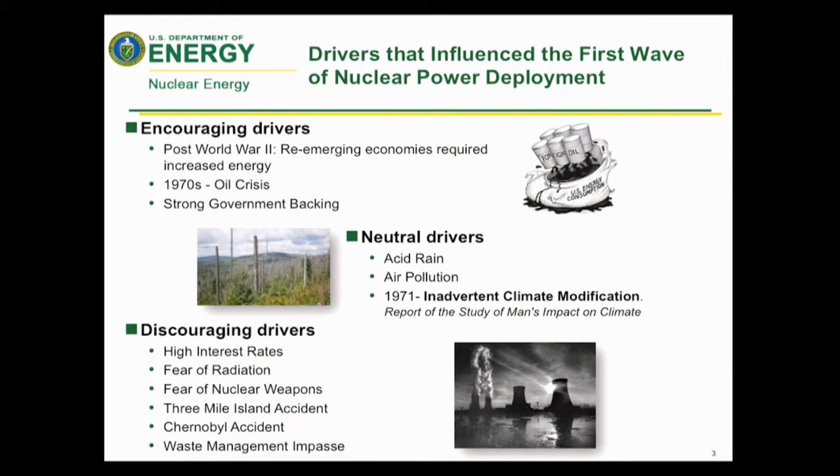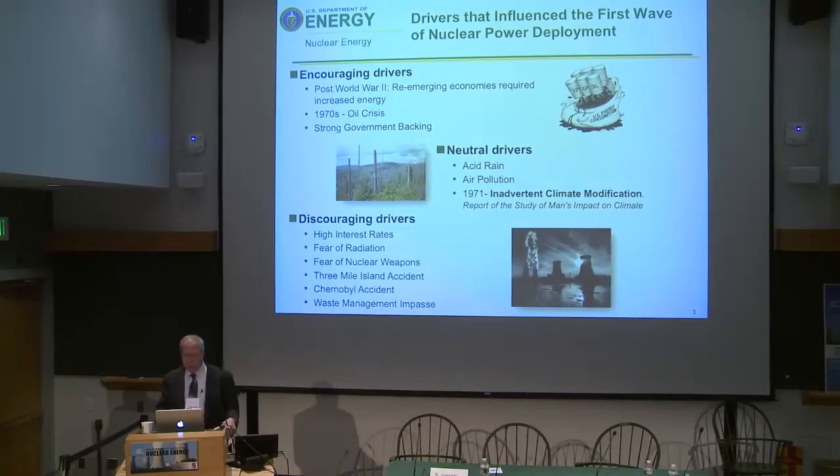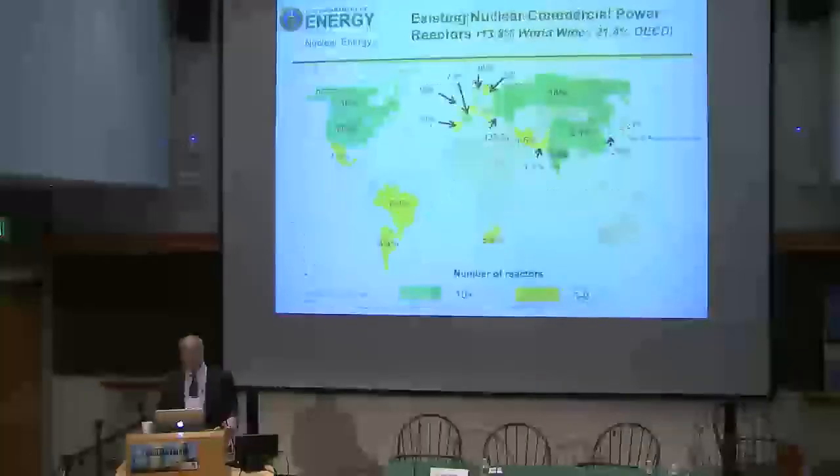Three Mile Island happened. I think that it was discouraging, certainly, because it again showed the vulnerability of all of us to having too much trust in our engineered systems and not having that questioning attitude about what can go wrong. Chernobyl didn't help either, although we just sort of discarded that as non-US technology, so it didn't really matter. And waste management began to become an issue that we're still trying to come to grips with.